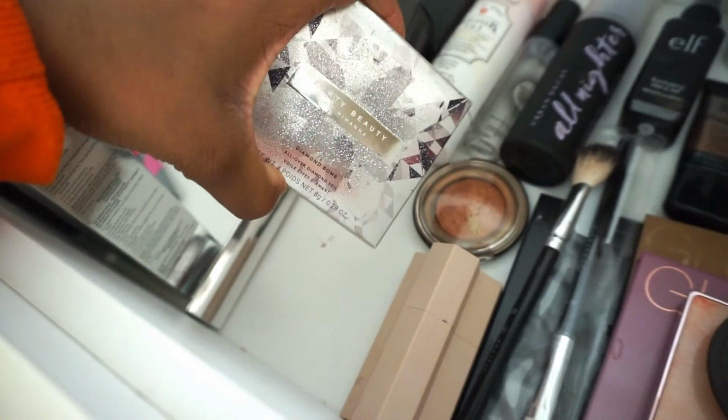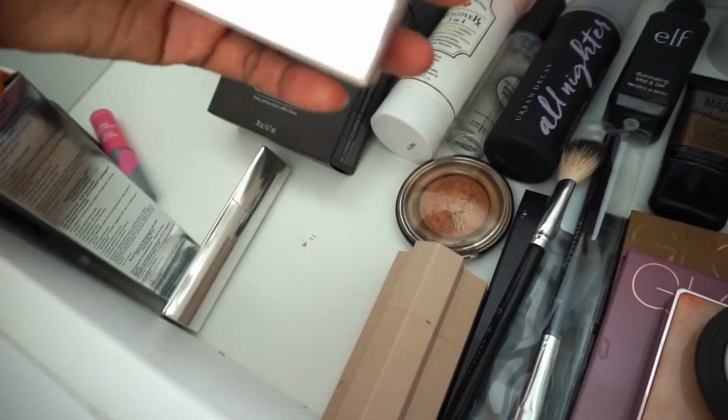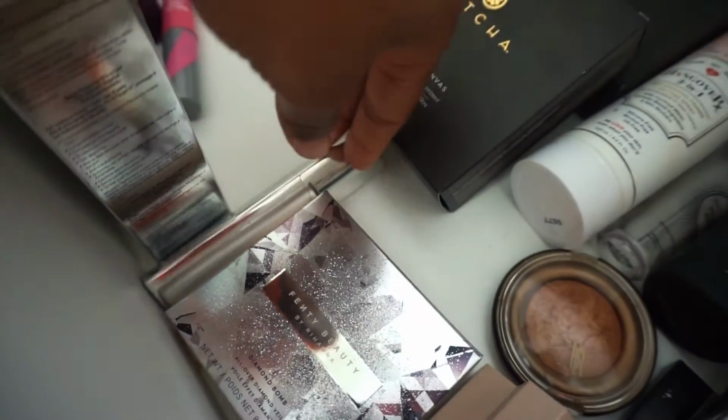And then I was lucky enough to be able to get the new Fenty Diamond Bomb All Over Diamondville highlighter. And this stuff is so buttery and creamy and just super velvety and very, very finely milled. It's so nice. I'll use it in a video.